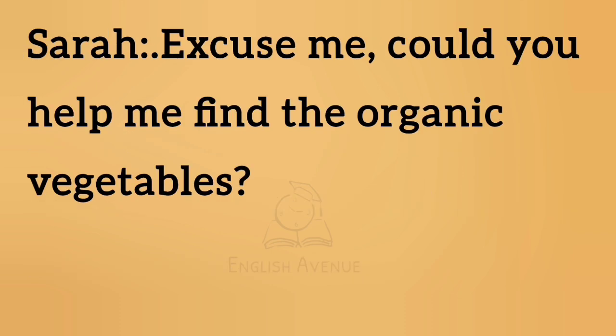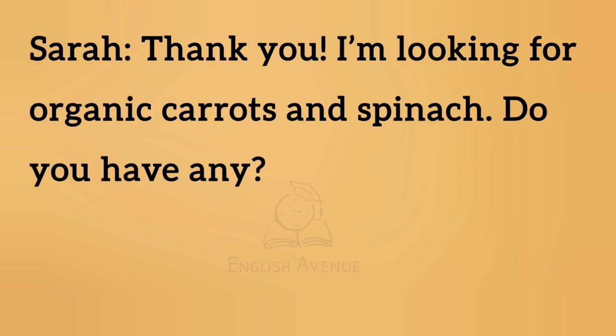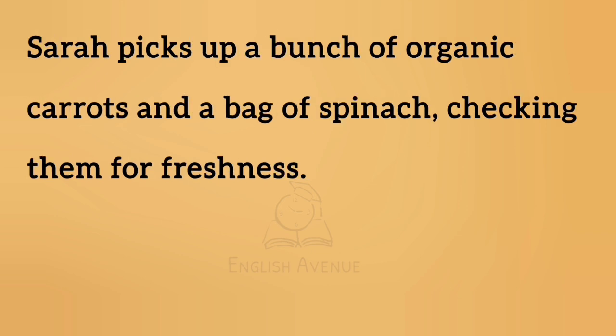Sarah: Excuse me, could you help me find the organic vegetables? Store employee: Yes, they're right over here in the corner, next to the salad greens. Sarah: Thank you. I'm looking for organic carrots and spinach. Do you have any? Store employee: We do. The carrots are on the top shelf, and the spinach is just below them.